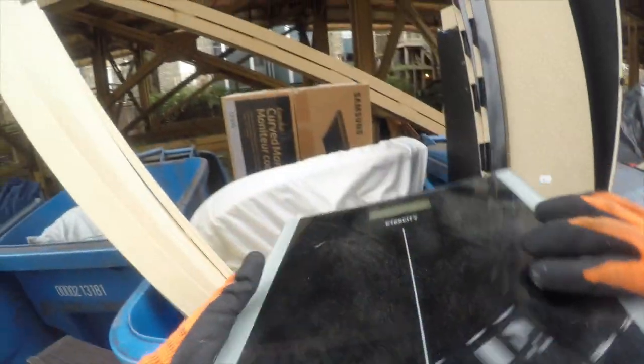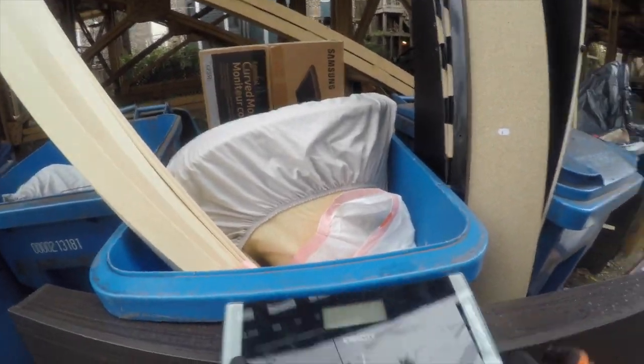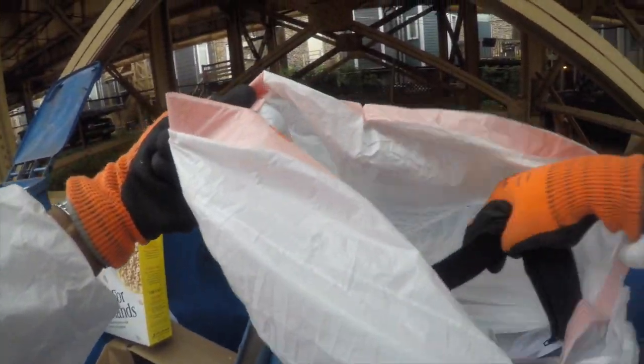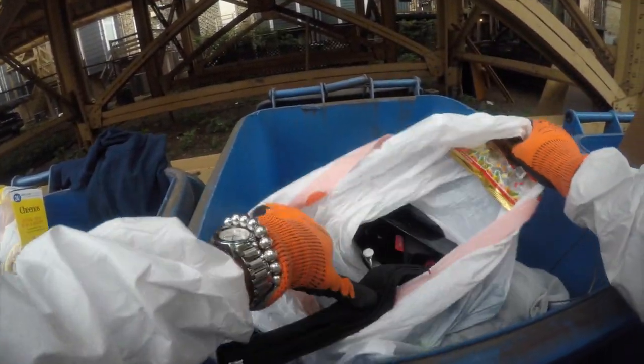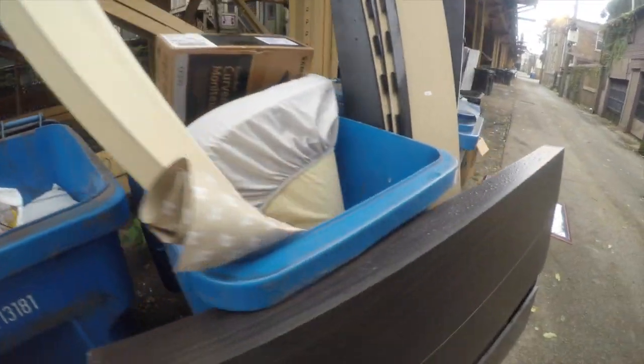So in here, we have a scale that I'm going to keep. Let me see if it'll come on. Oh, there it is. I'm not showing you guys how much I weigh, but there it is. Definitely working. So that's that. A bunch of just miscellaneous items in there I'm not gonna take.